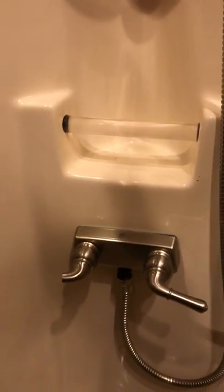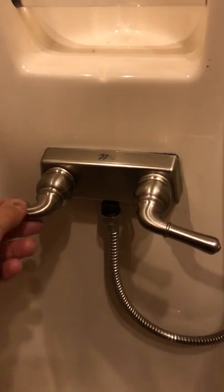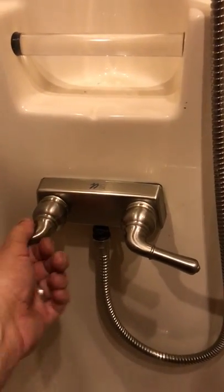The only thing that's wrong in this bathroom that I know of is, as you can see, one of the handles is, I use the term broken off, but it still works. You can still turn it. That's the only issue that I know of in this bathroom. The owner did add extra hangers throughout the unit so he could utilize the space in here.